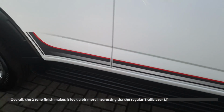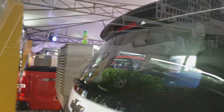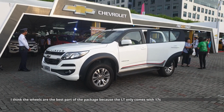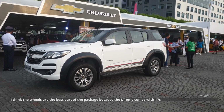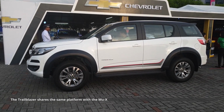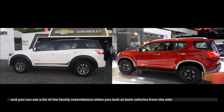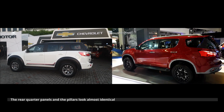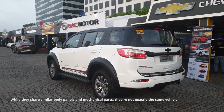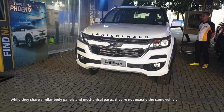Overall, the two-tone finish makes it look a bit more interesting than the regular Trailblazer LT. I think the wheels are the best part of the package because the LT only comes with 17s. The Trailblazer shares the same platform with the MUX, and you can see a bit of the family resemblance when you look at both vehicles from the side. The rear quarter panel and the pillars look almost identical. While they share similar body panels and mechanical parts, they're not exactly the same vehicle.